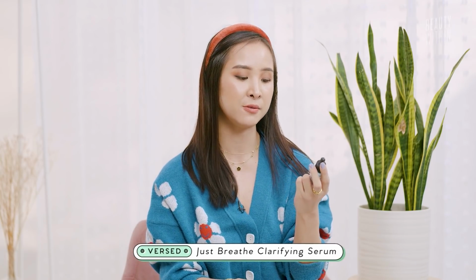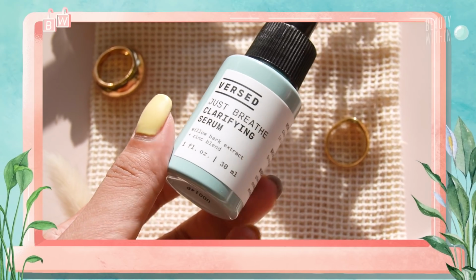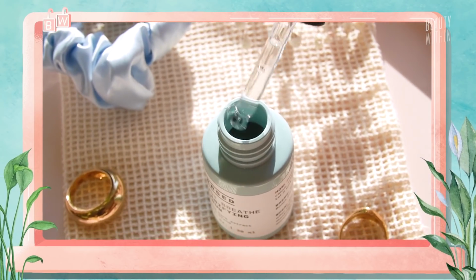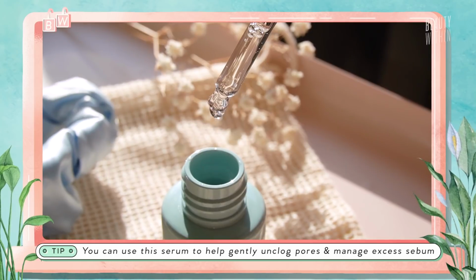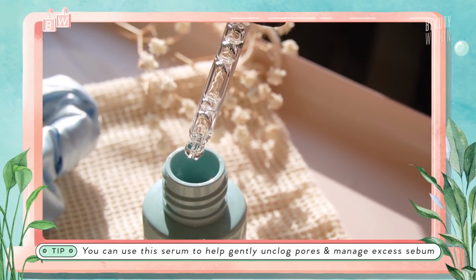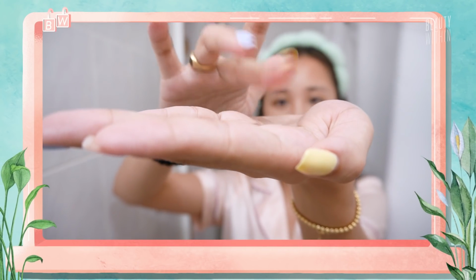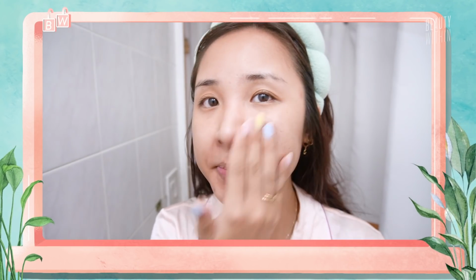Okay, so one that was at the forefront of my mind in terms of products when we were looking into willowbark was the Versed Just Breathe Clarifying Serum. So all of these, I feel like if you just want to rebalance your combo skin, willowbark is really great for that. So this has willowbark extract as well as zinc blend, and zinc is also really great for inflammation and acne prone skin. And then it's also got pore purifying properties from the niacinamide, a little bit of salicylic acid, as well as sodium hyaluronate and panthenol. And panthenol is vitamin B5, so it's helping to restore and rebuild your skin and keep in that hydration.